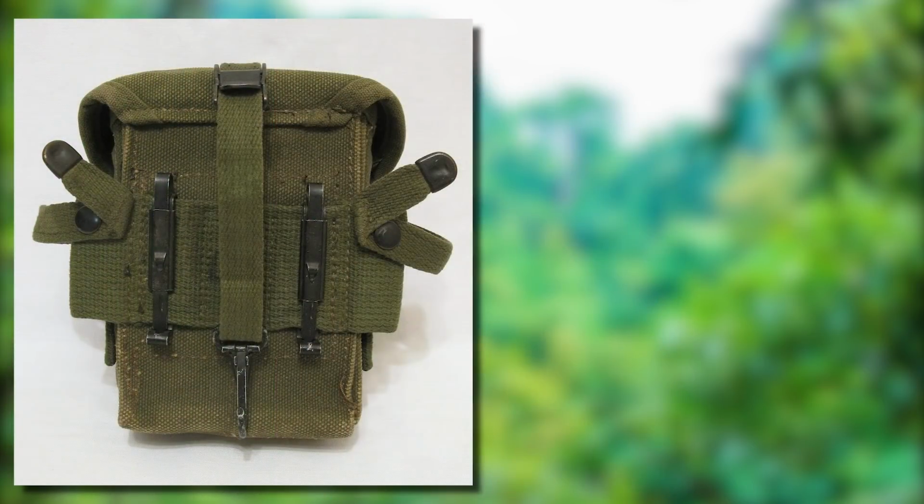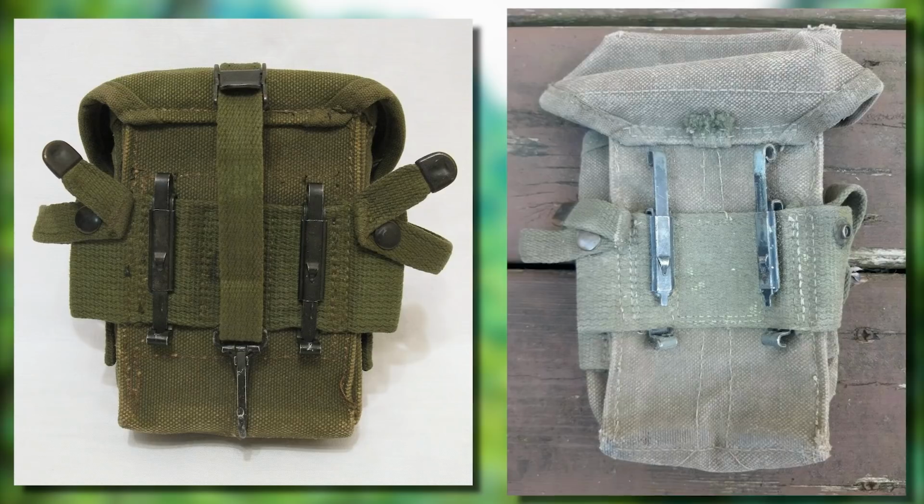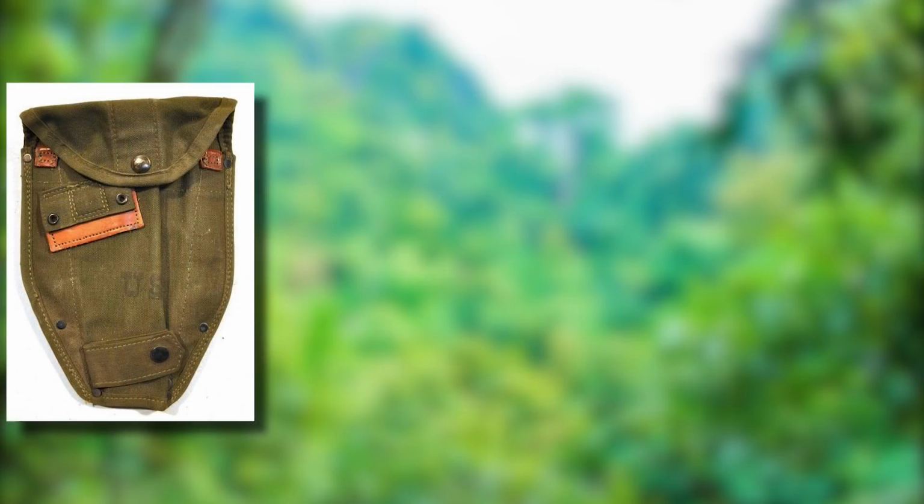Regardless of version, all 3 were secured by 2 slide keepers and included a securing strap on the back, which was intended to prevent wobbling and keep the pouches from sagging down, though quite often users simply cut those off as they frequently got in the way. Moving on, we have the entrenching tool cover.